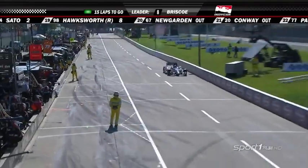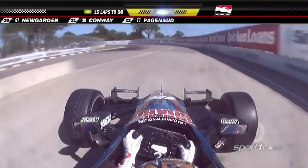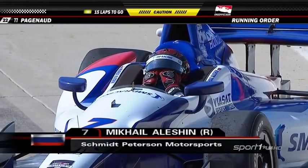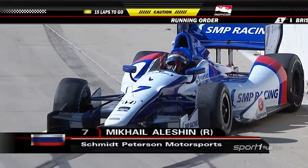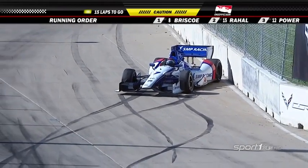Oh, and had he come in? Can't come in now. Nope. Hey, no, there's that, no, was Graham Rahal. Graham Rahal was in already. Go get him. You can beat him up. Aloshin upset. And the caution is out for where that car sits.